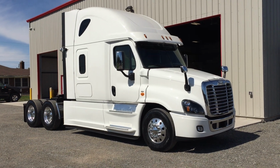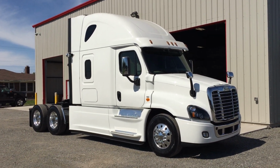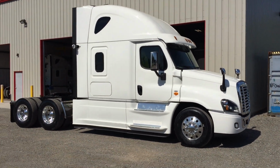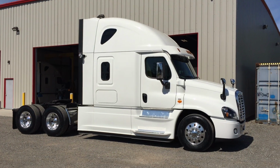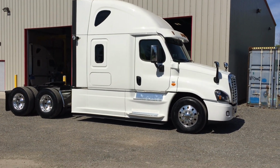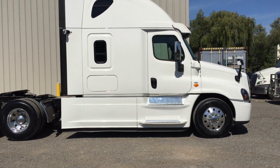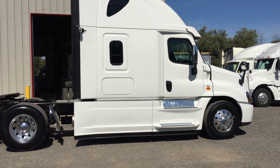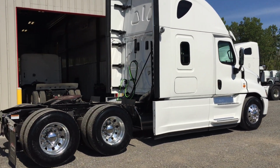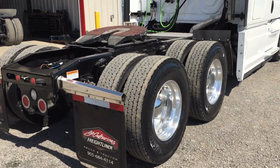Wanted to take this opportunity to introduce you to our new 2017 Cascadia glider. Have a look here. A glider is a brand new truck with a remanufactured powertrain. The powertrain is going to come from donor vehicles. This particular model has a factory remanufactured Series 60 pre-emission 12.7 liter at 500 horse. It's got a factory remanufactured Eaton transmission, and it's got factory remanufactured axles.